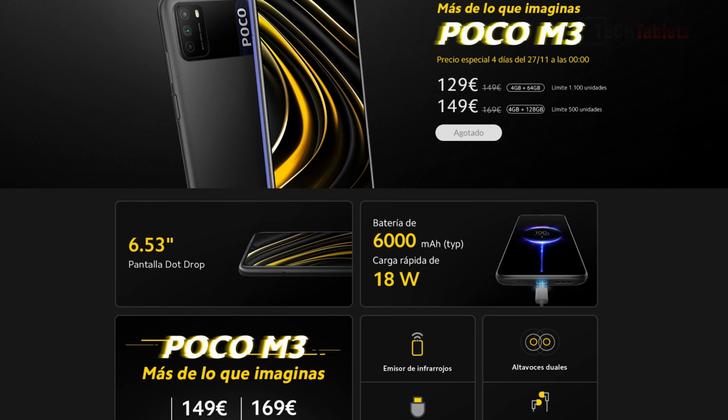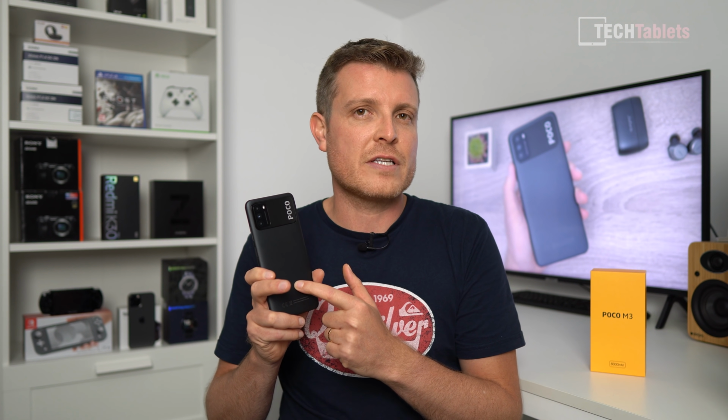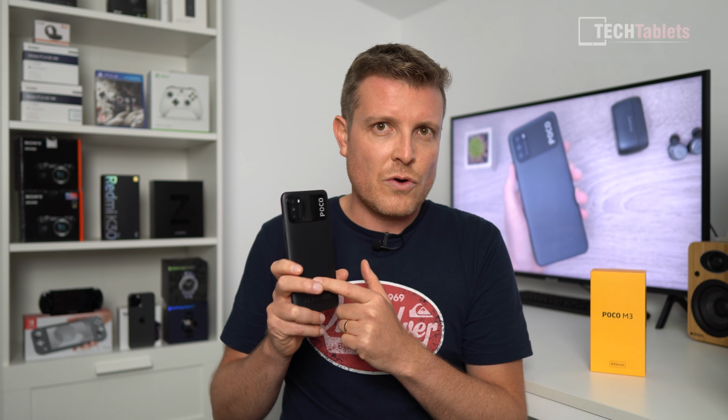Now, this model that I got sent is the maximum spec model that has the UFS 2.2 storage, 128 gigabytes of it, and it does retail, I think, for about 150. Later it's going to be 169 US. So is it actually a good phone for that price? That's what I want to find out. Or should you save your money, wait and just get something like the POCO X3 NFC instead of this one?